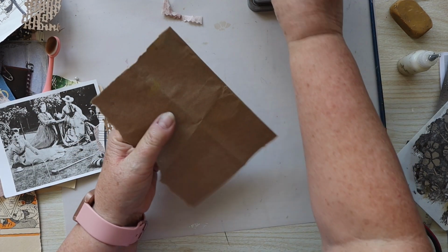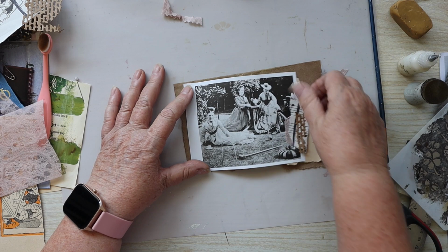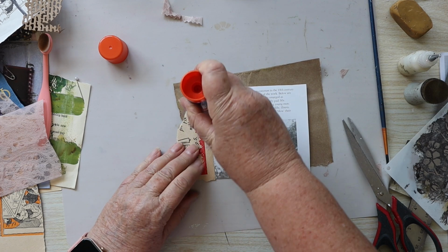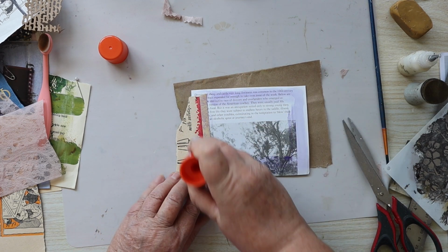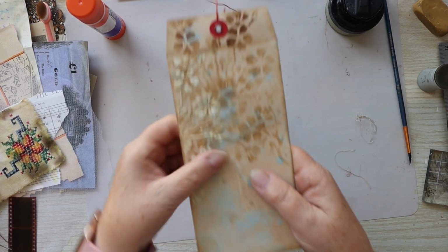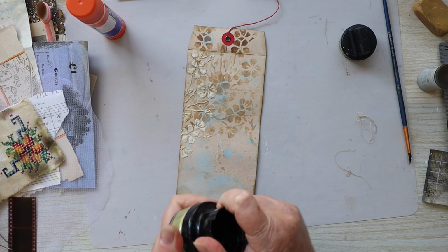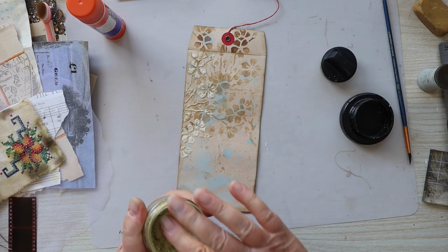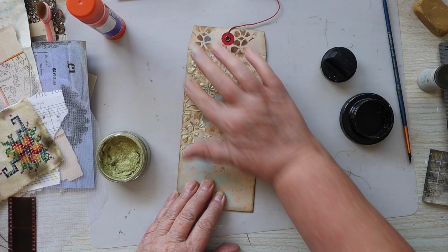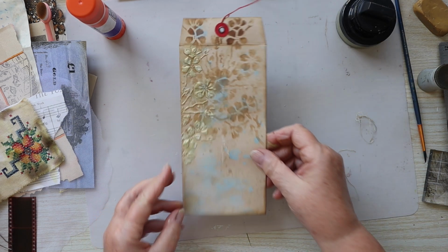Ink around the edge of this. Now I'm going to glue it on, but I'm also going to stitch around the photo. So the glue is just going to hold it in place so I can sew it. And I'll do that on the machine. So that's dry, it's been stenciled, and I stenciled some texture paste on there, and I'm going to use some gilding wax. I think I'll just apply it with my finger just to add a little bit of gold onto those flowers there. So we've got that nice little shimmer.